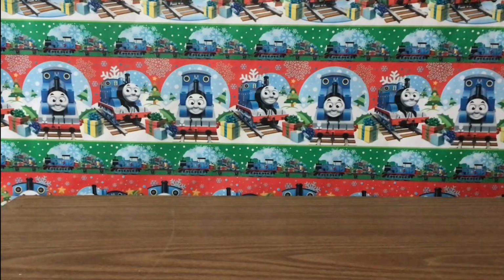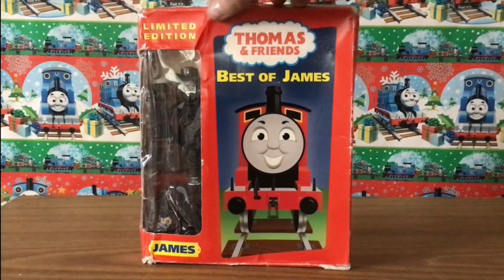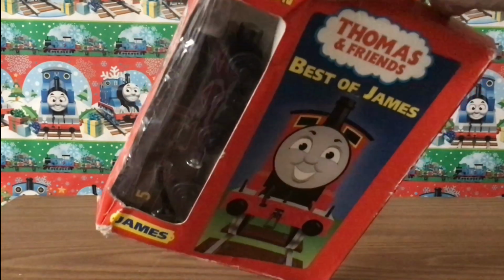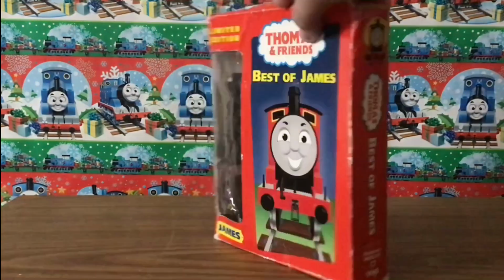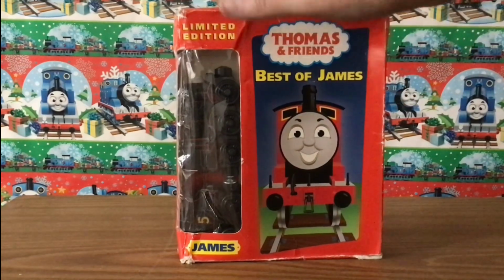Okay, guys, we are nearly done. This one, again, was given to me by a person that I no longer talk to. It's a very shabby wooden railway pack for Best of James. And if you look, it comes with a black James. I do have one of those completely sealed, so it's nice to have one that's not in the case, not actually counting this.